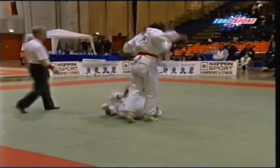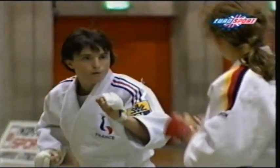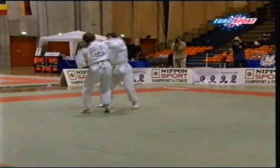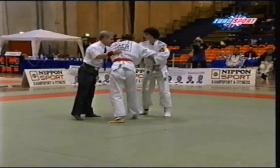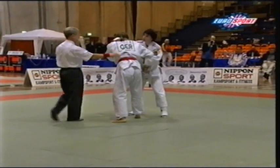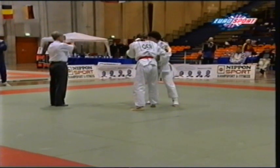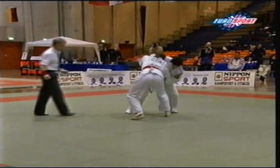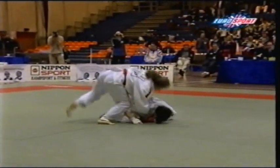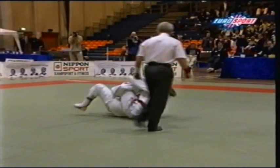Now the referee can break it at any point if it gets passive and stand them up, in which case they start with the punch attacks first. So ippon scored in any of the three parts makes an outright win, the match is stopped. Or if in the first round one competitor gets 14 points ahead, then that will also win the match outright. So there now, a 1 point penalty given to Germany for gripping and punching at the same time. Once the grip is taken, the punches and the kicks have to stop.